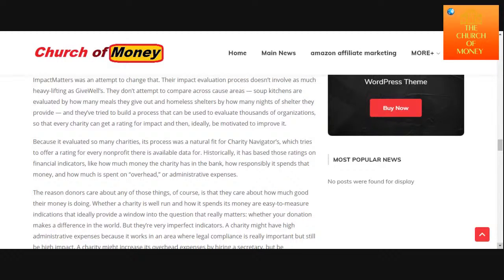The reason donors care about any of those things, of course, is that they care about how much good their money is doing. Whether the charity is well run, how it spends its money, are easy to measure indications that ideally provide a window into the question that really matters: whether your donation makes a difference in the world.